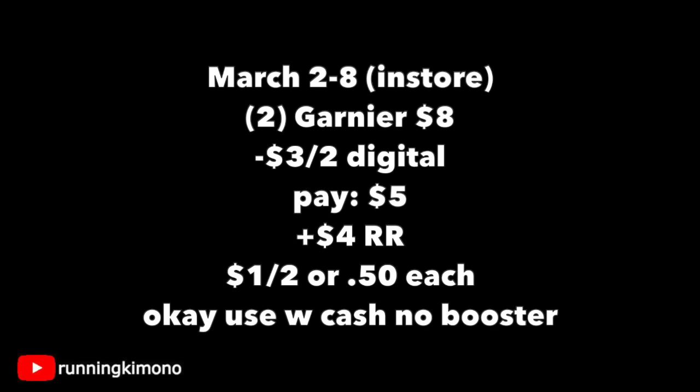It is okay to use Walgreens Cash if you're doing this deal with no booster. Let's not forget, class, we're going to have to double, triple check that Whole Blends and Fructis, are there 2 separate coupons? And if there are, you have to do it in 2 separate transactions to grab your Fructis and your Whole Blends so that the register reward will print for you twice.